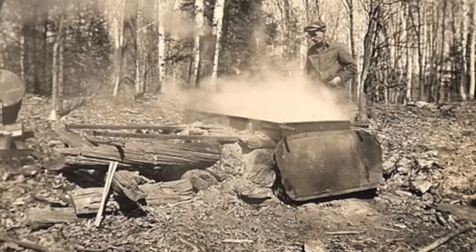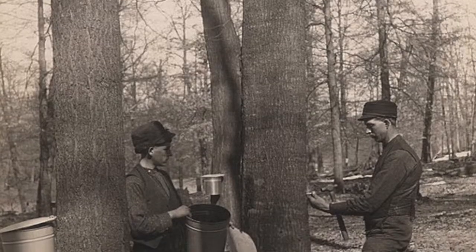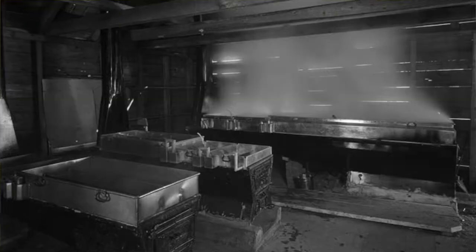Now, it was also during this time that the focus of the production shifted away from maple sugar towards maple syrup. Now, just by virtue of the stone and earth used in the construction of these arches and the associated metal equipment, they tend to be more visible in the archaeological record, although they aren't well documented. Now, these arches remained in use until the mid-20th century, when they were replaced by more efficient commercial evaporators. Now, the use of kettles or flat pans never completely disappeared among small-scale family or hobby producers.